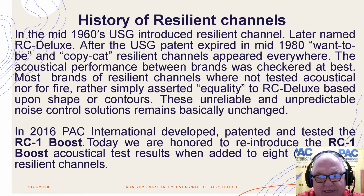In the mid-60s, USG introduced Resilient Channel, later renamed to RC Deluxe. After USG's patent expired in the mid-80s, the wannabe and copycat resilient channels appeared everywhere. The acoustical performance between brands was checkered at best.